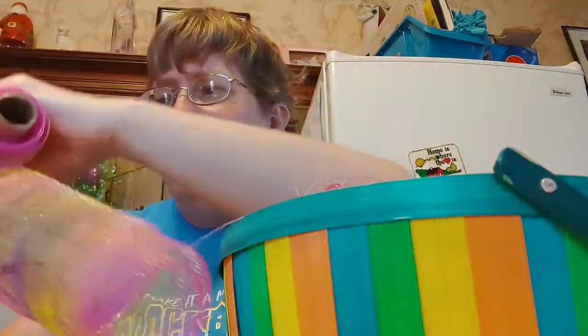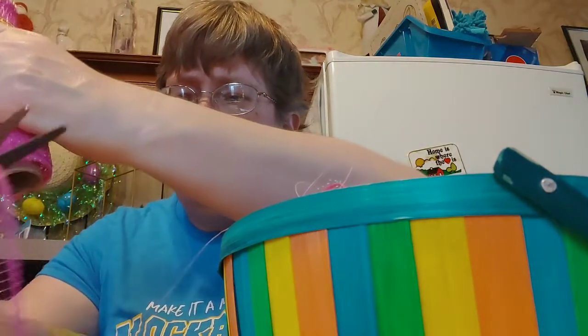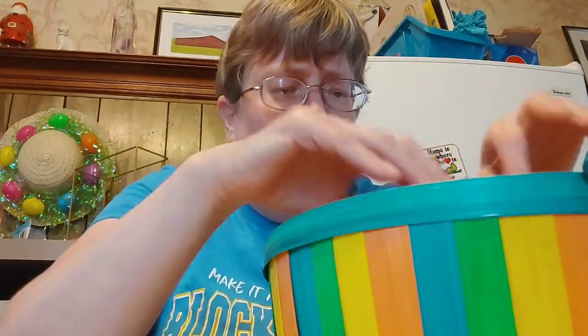We're currently boiling eggs as well, because we're going to color eggs tonight. We usually do them the week before. It's tradition. And we're going to fill some eggs as well to hide around the house Easter morning. I'm going to take the mesh and just kind of stuff it into the basket as a base, just like that.